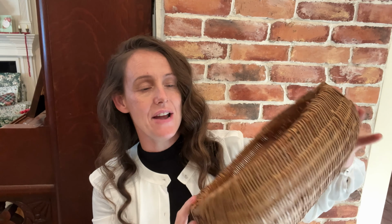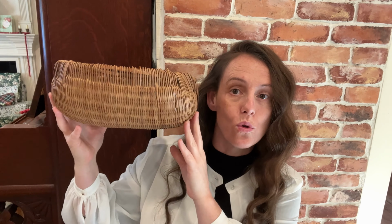Look, this basket is beautiful, so unique. I don't even know if someone knows what this would have maybe been used for or what it is designed for, the shape of it. It is beautiful. It has an old world look, like a long ago look. The little petite pattern and the color of him is beautiful.